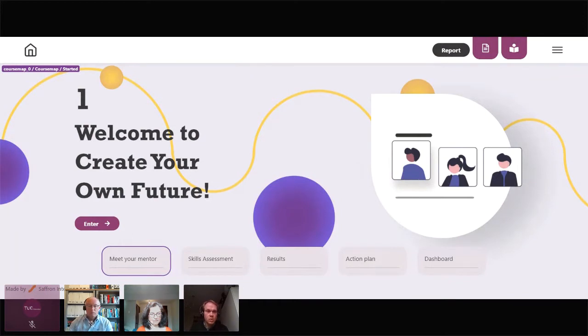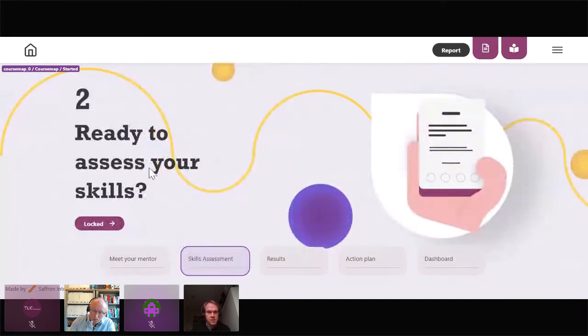So this is the course map. It just gives you an idea of the journey that the learner will be taken on. The first thing that they are asked to do is to meet their mentor. They're then taken on to a skills assessment, which, as you can see, currently is locked.